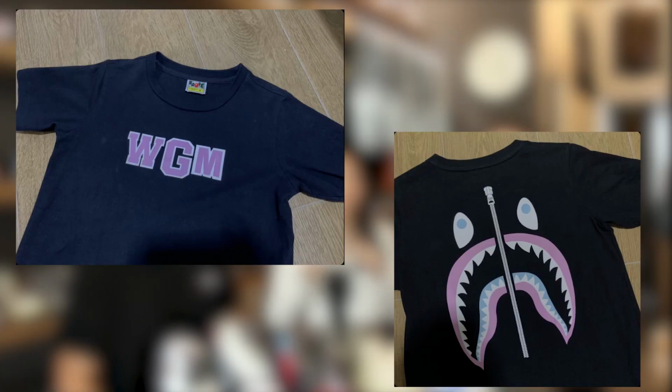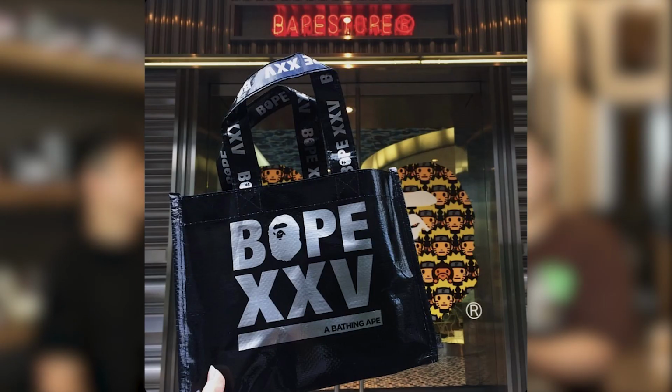I would tell myself, no lah, I would never spend $80 on a shirt. And now I'm spending $800 on a shirt. Exactly. But then I got my first so-called hype item in 2018. It's a Babe woman's shirt, back when I went to Japan. And I still have it.